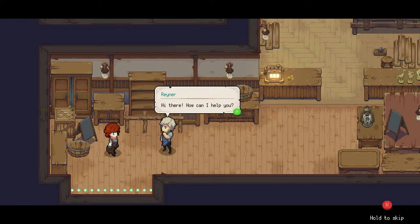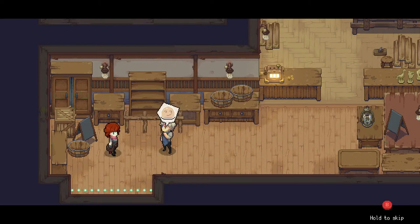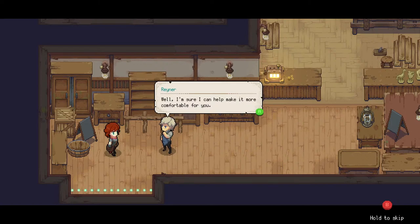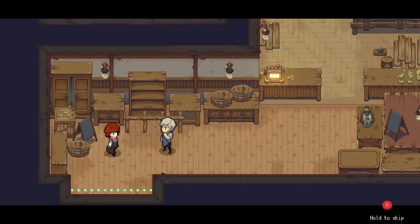Hi there, how can I help you? Getting bored of that old potion house already, huh? Well, I'm sure I can help make it more comfortable for you. It'll be nice to fix that old place up. I'm more worried about the clinic, to be honest. I'll just need the lumber and my payment. That won't be a problem, right? Nope.